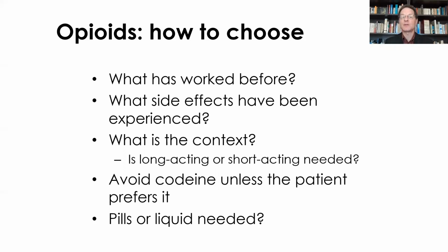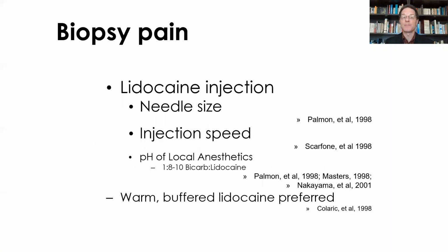And then, of course, we have to choose whether it is possible to take pills or whether liquid is required, or, for instance, those times where it has to go through an intravenous line. That's a big factor in determining which of a number of medications to use under those different circumstances.